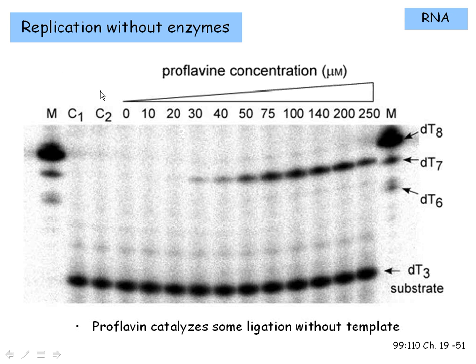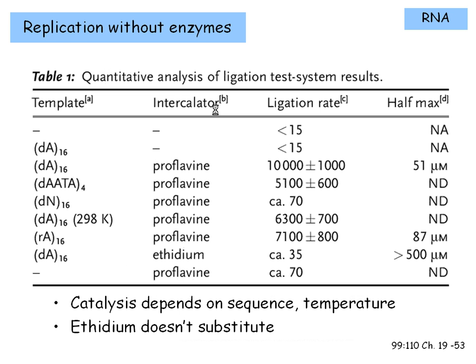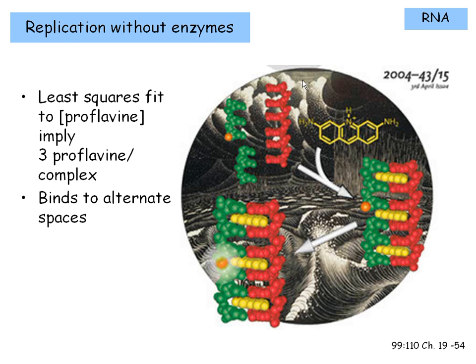And this is just getting into some of the actual evidence for that. I don't know if you want to look at it in detail or not, but as you get more proflavin, you get more product. This is showing you that DNA is the most assisted by it, but that RNA has a broader peak. So there's a broader range over which proflavin would be helpful to RNA. And again, that 1,000-fold acceleration. Here's how fast it happens in the absence of the proflavin. Essentially negligible.